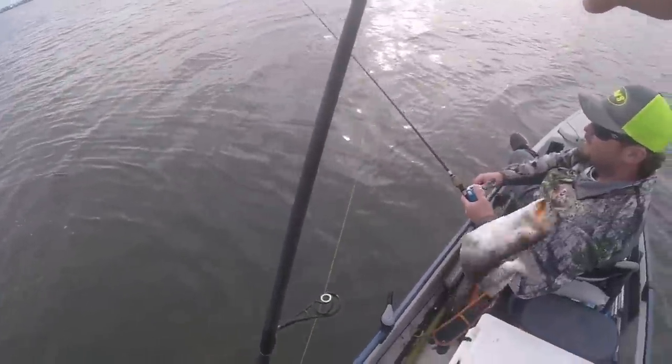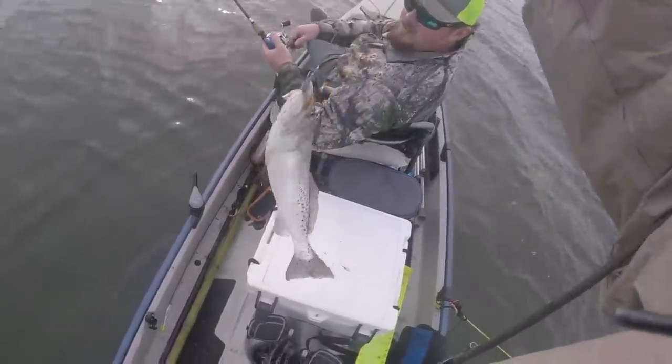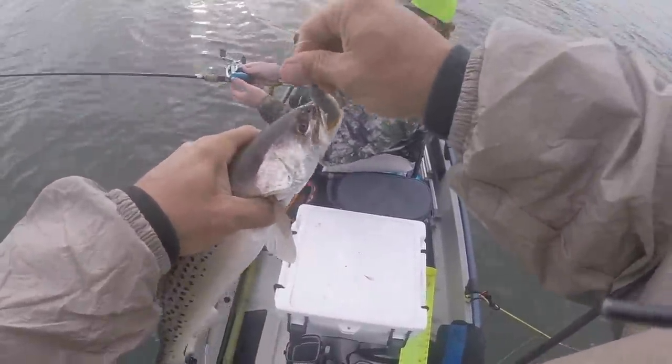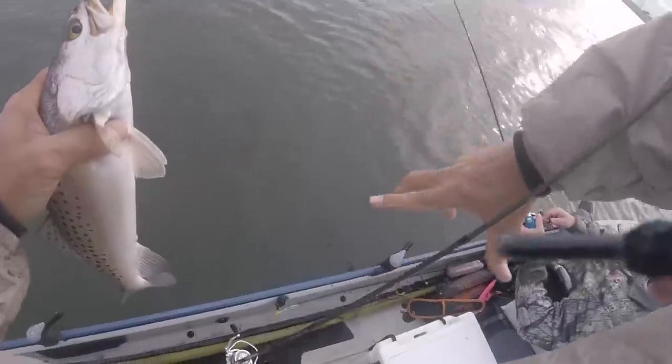Definitely. Yeah or nay? I don't care, whatever you want to do. Measure him first, he's close. He's real fat, but he's short. Yeah. Boy, he inhaled it.